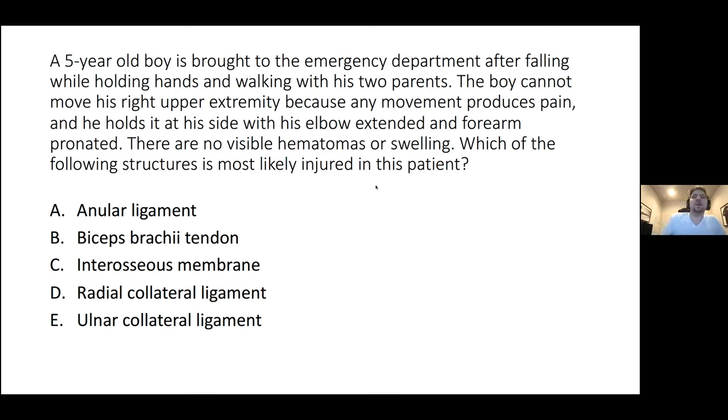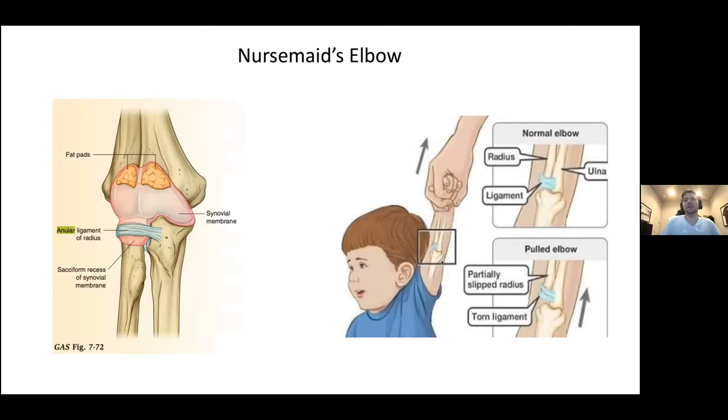Cool. So yeah, this is the only way they could ask this question, right? Because this injury, to my knowledge, only happens in kids. They talk about parents swinging their child. So this ligament is lax. If we look at the picture, the ligament is lax, and so the head of the radius can slip out, right?